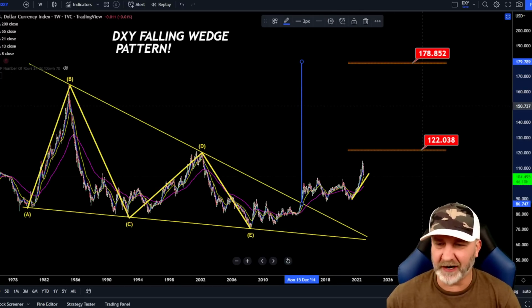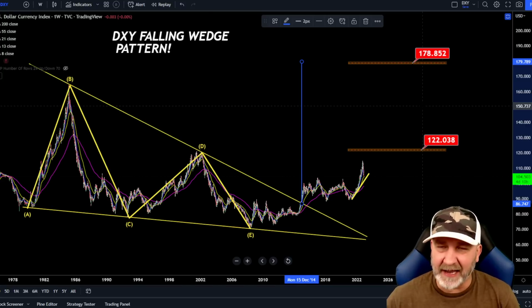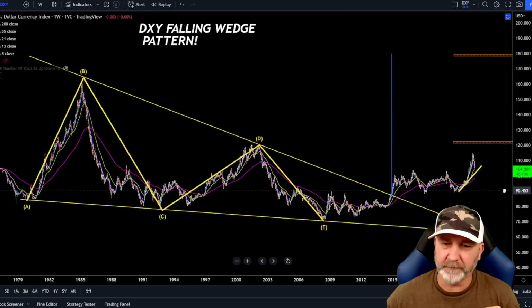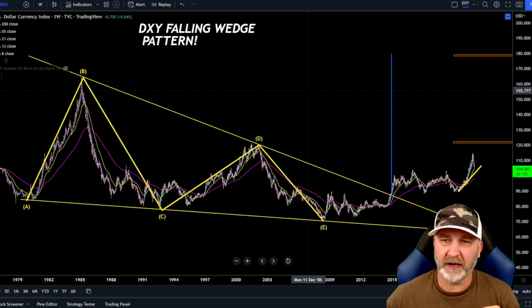We've been watching this forever. Guys, the DXY is bullish, period. It's not dying. It's not going down to zero. Look at what it did. Just a perfect little retracement, right? Just like we had over here a million times.